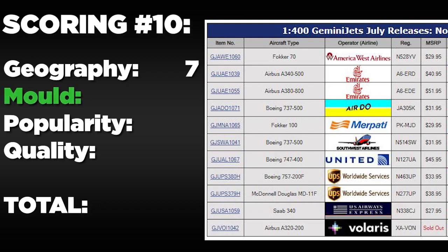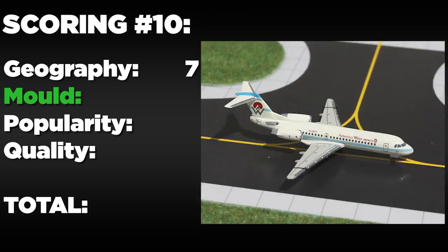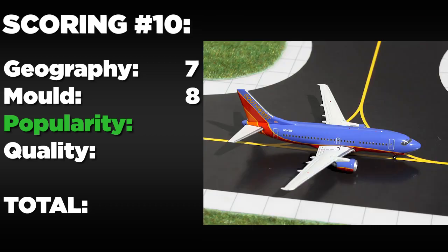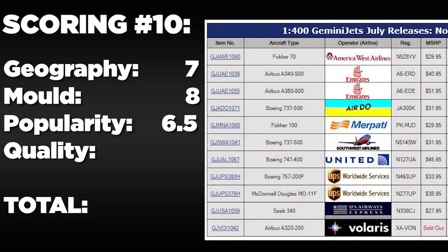Molds here are really good for the time. I like the Fokker 70 that was released here for America West. This mold looks really solid and I wish they would have used this mold more. GeminiJets released some Fokker 70s and 100s in 2022, otherwise, the mold choices are standard for the time, thus scoring 8 points. Popularity will be assessed on a lower scale here, despite models like the Southwest Airlines Boeing 737-500 being offered. There isn't any aircraft that stands out like a sore thumb with this release set outside of that, so only 6.5 points for the release in terms of the popularity.